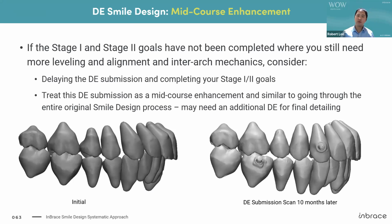Sometimes you lose tracking in the beginning, kind of like a mid-course correction with aligners. So if you lost tracking, something is not moving as planned, and your stage 1, stage 2 goals have not been completed, it's totally fine to submit for an early digital enhancement or a mid-course enhancement. If it's actually just that you had a wire broken or some brackets debonded, you don't need to go through a digital enhancement for that. You can just item request for any replacement parts. But if something has really gone off course for whatever reason, your original smile design wasn't done properly, or you're changing your treatment plan, then you can always submit for a mid-course digital enhancement. And then you would just adjust your smile design as needed at that point.